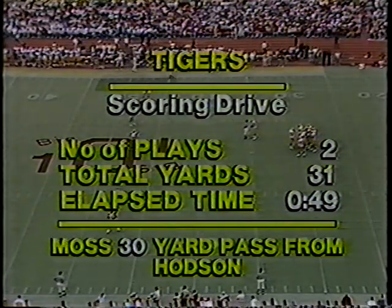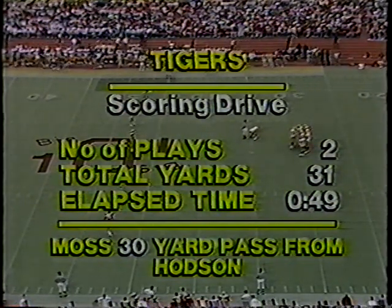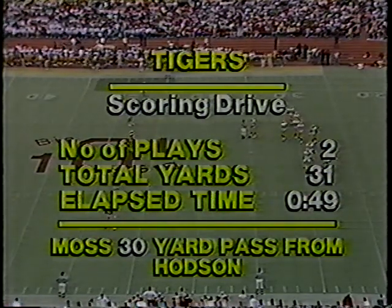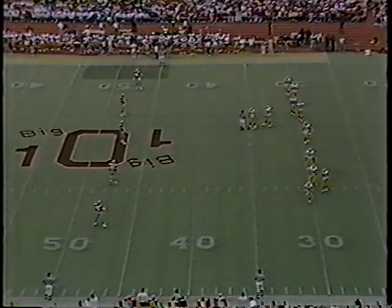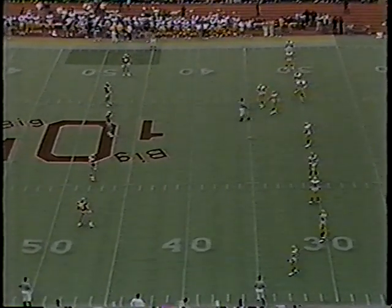Hodson's pass to Moss finished it off. Hodson prefers to throw the ball short. Even the big plays for Hodson during his career have been the result of short pinpoint passes and then long runs. That's an indicator that LSU has mighty fine skill position players, people who have the capacity to make big plays. In other words, after they catch the football, they can go a long way with it.